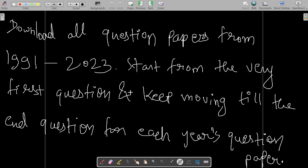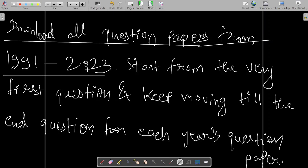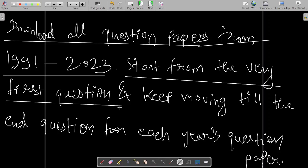First of all, search the internet and download all question papers of physics optional UPSC from 1991 till 2023. Start from the very first question in each question paper. Suppose you pick up the question paper of 2015. Then you should start from question 1A, then move on to question 1B, then question 1C. But only after going through the entire syllabus.